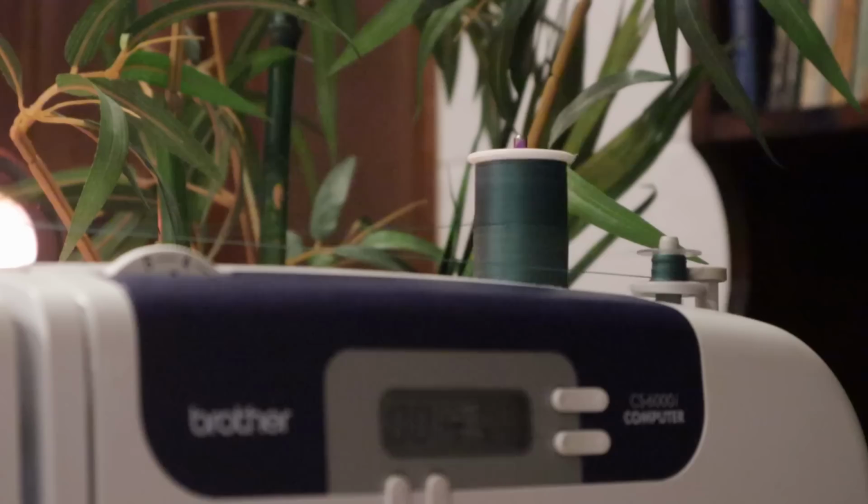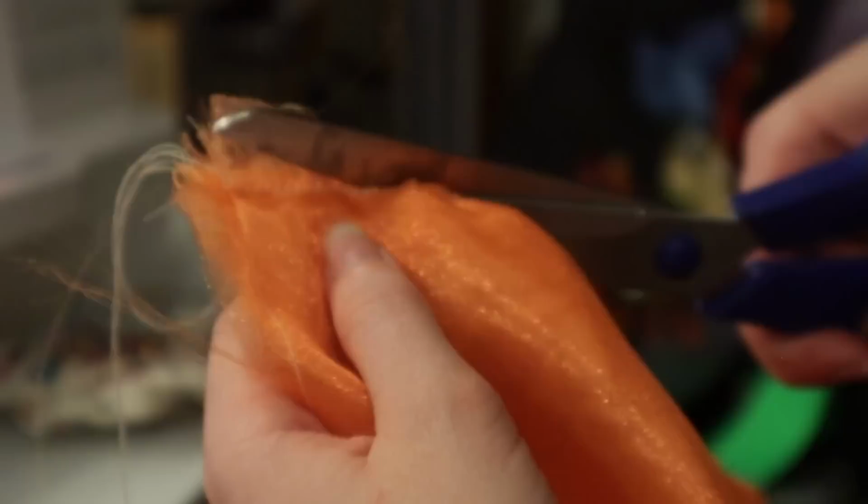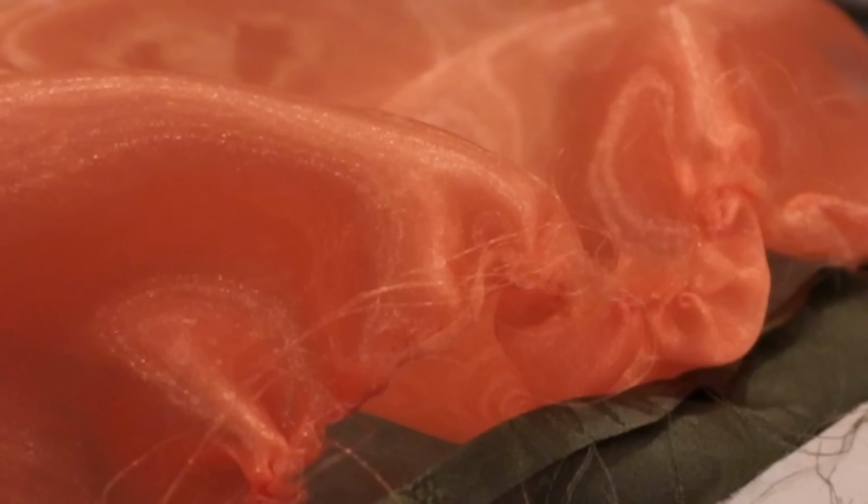Speaking of gathering the sleeve, that's what I did next, and it was unpleasant. Because I was using really cheap thread that made it really difficult to move the gathers on it. So unpleasant that I forgot to get footage of that. But I did it. You can trust me. Because you can see it right there.